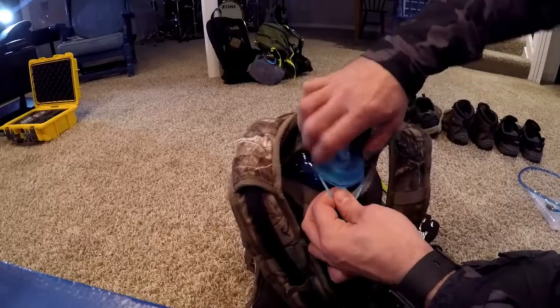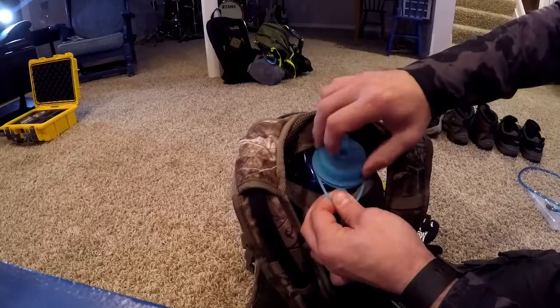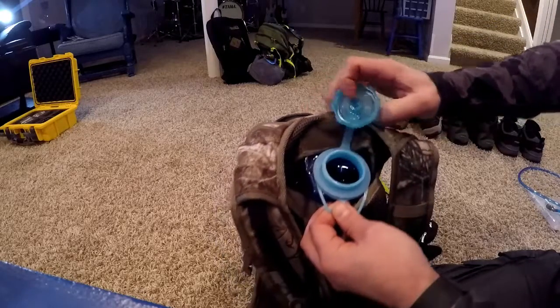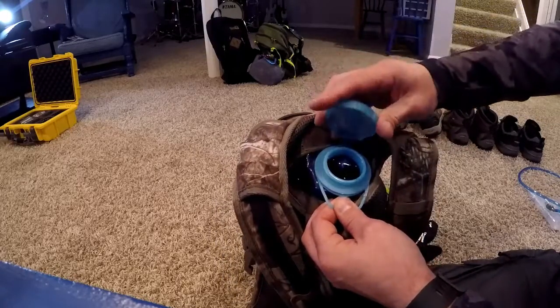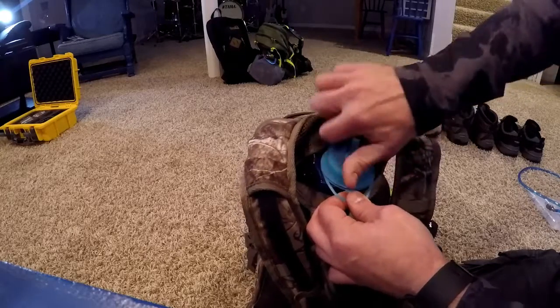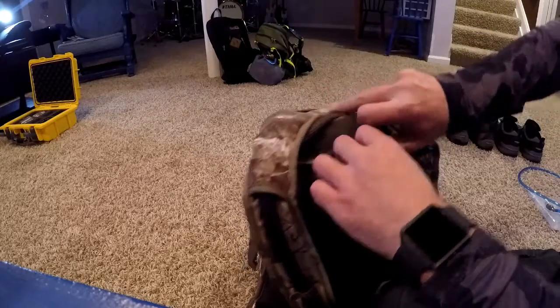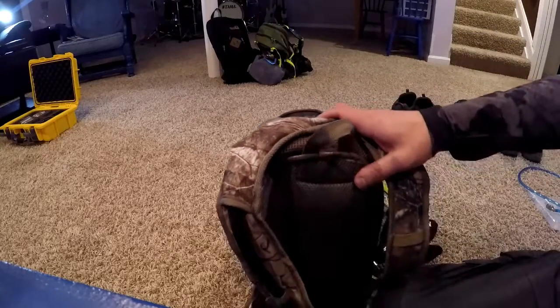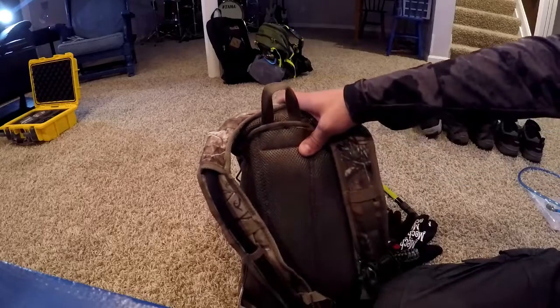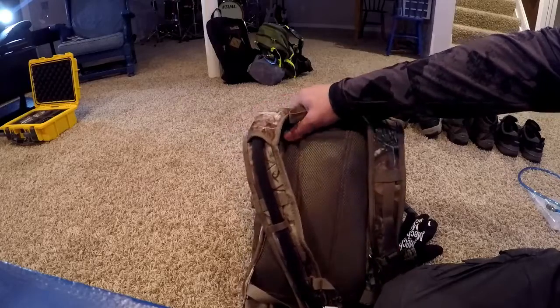This is why. This screw-off type of opening to fill it is very difficult to clean unless you're using one of those baby brushes, which even still, it just isn't going to get this as clean as it should. How you care for your stuff is up to you. I like to keep all my stuff clean, bacteria-free. This just was not doing it for me.